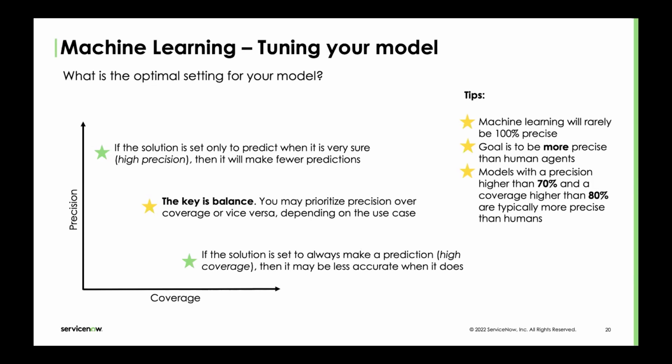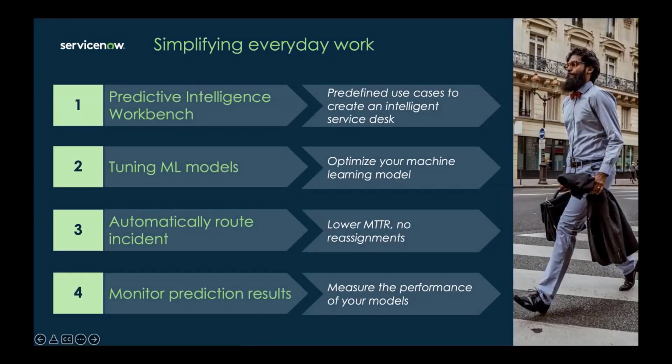And this also comes back in the demo. So we have something prepared for you. We have a few demo scenarios available. As Timo mentioned, for incident management, we have the Predictive Intelligence Workbench. In this Predictive Intelligence Workbench, we have some predefined use cases available. I will show you tuning, how you can tune those machine learning models.